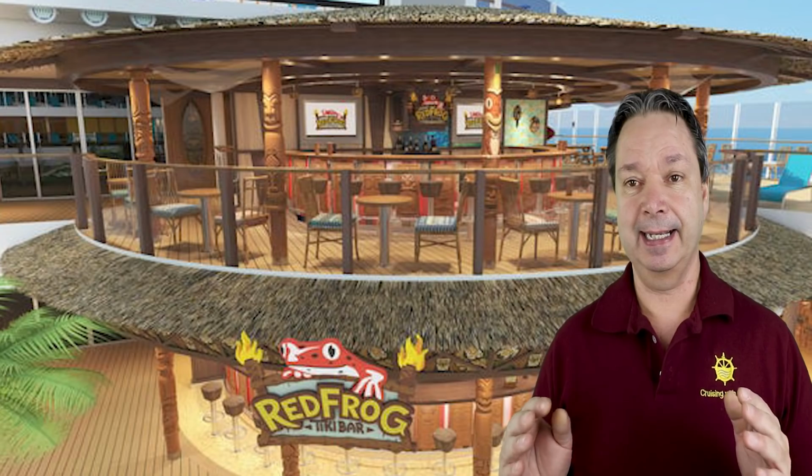The Alchemy Bar is going to be there. The Poolside Bar is going to be there. And of course, they have Red Frog Pub as well. Now, something a little different about this one. It's set up almost like a tiki hut.